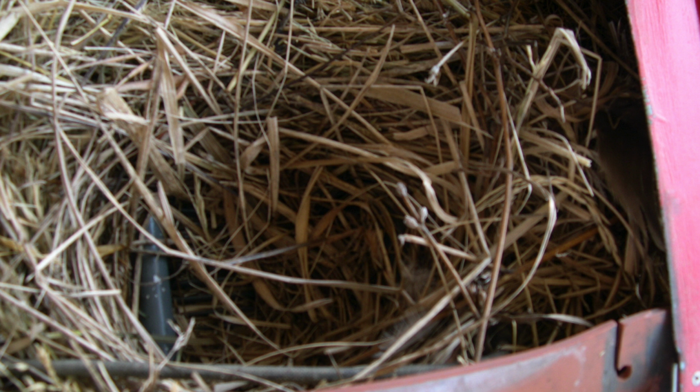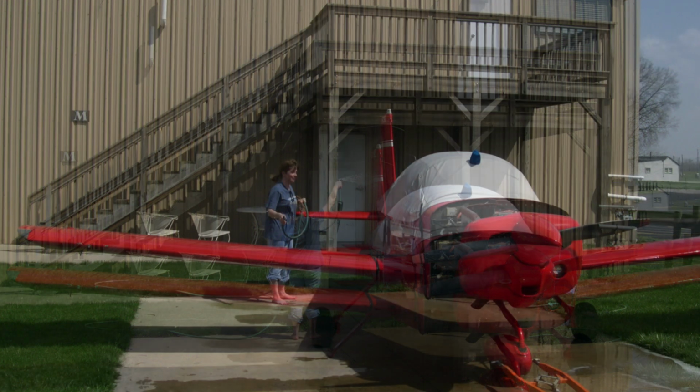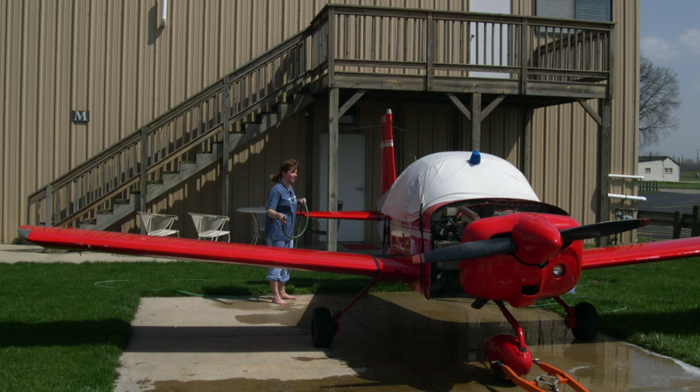So now that we had all the bird straw out of there, the next step for cleaning it was that the airplane was definitely going to require a good washing. Well, fortunately, the airplane was at Moraine Air Park, and the AYA has its typical spring clean. Here it is in 2006, and we pulled it up to the wash rack, washed it all down, rinsed out all the bird straw, bird poop, everything like that, with a good scrub brush.